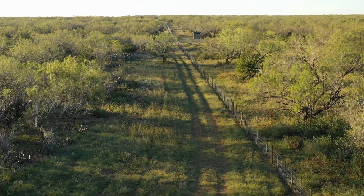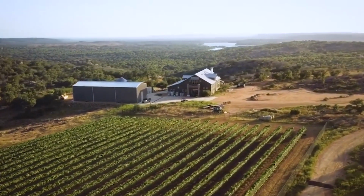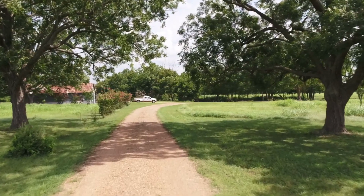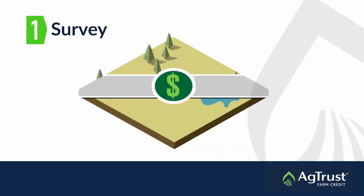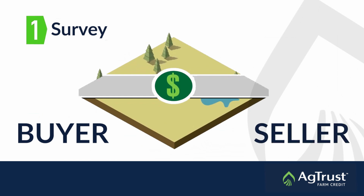A new survey can also be helpful to identify the location of fence lines, building improvements such as houses and barns, the floodplain, and other easements on your property. The cost of a new survey can be paid for by the buyer, seller, or split between the two parties.